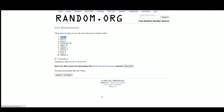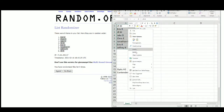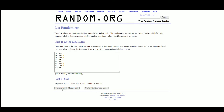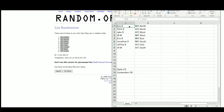Go over to random.org. And there are the 8 names. And 5. We have Eric at the top, JR at the bottom. And there are the divisions. NFC North up top, AFC South on the bottom. Eric with the NFC North, Chris with the AFC North, Jake the AFC West, JR the NFC West, Eric with the NFC East, Jonathan the NFC South, Jeffrey the AFC East, and JR the AFC South.